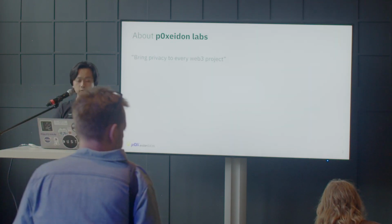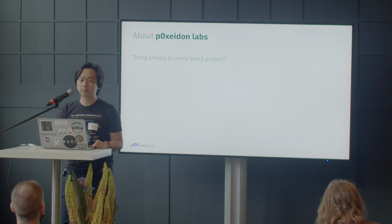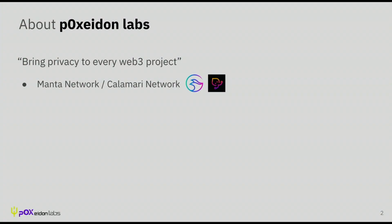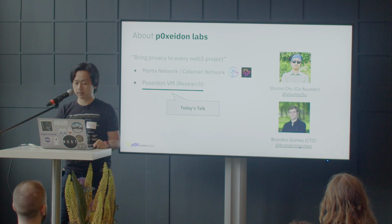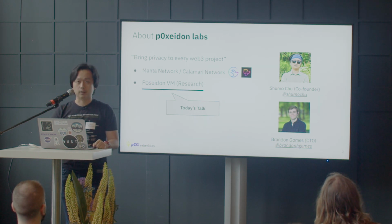I will just give a brief intro of where I'm from. We're from Poseidon Labs. The goal of Poseidon Labs is to bring privacy to every Web3 project. Currently, we're working on deploying a Manta network and a Calamari network on both Kusama and Polkadot. Today, I'm going to talk about Poseidon VM, which is our research project. The talk is brought to you by me, I'm the co-founder of Poseidon Labs, and also Brandon, he's our CTO. Let's get into the talk.